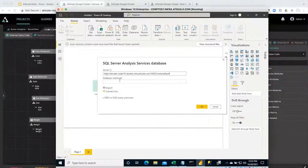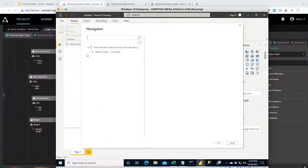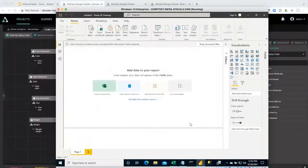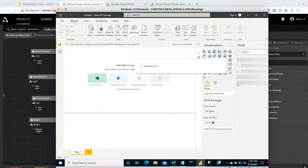And all I do is just paste in the URL that points to the AtScale service. You notice the default is connecting live, so we're not doing an import into Power BI. You're going to see there's my Sales Insights project and my Internet Sales Cube model. And by doing so, I'm now connected live to that same metadata that I saw in Tableau, Excel, and now I'm viewing it in Power BI.